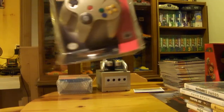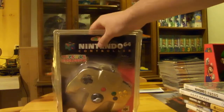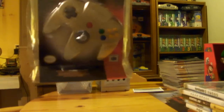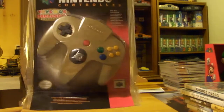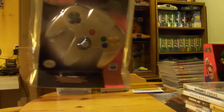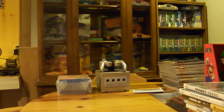I got another sealed controller. This is the gold version. Now this is really beat up. The packaging is pretty dang bad. I paid $80 for it, but a few of these have been going for $250, which is obscene. So $80 for one that's pretty beat up isn't that bad. I'm wondering if I can kind of fix the plastic a bit, but getting these and finding them is tough to do. So I'm missing 3 more. Missing watermelon, smoke, and orange. Just move that to the side.